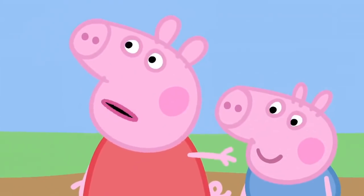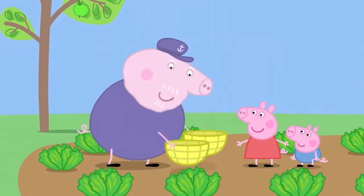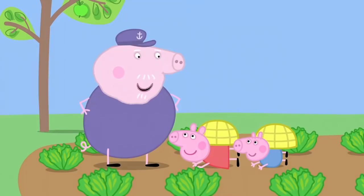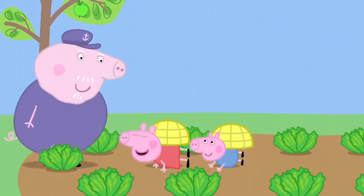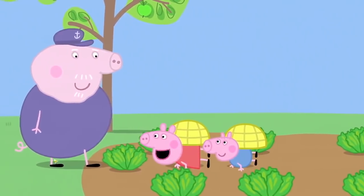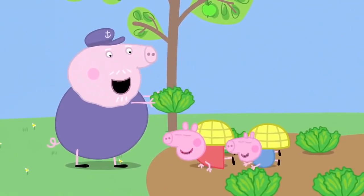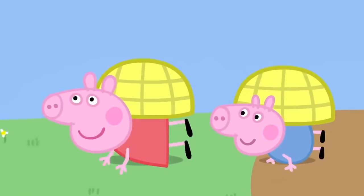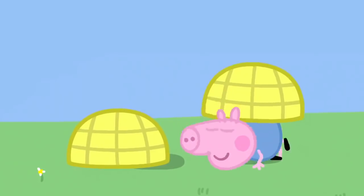Grandpa, George and I want to play cheeky snails. These baskets can be your shells. There, now you look like two cheeky snails. And I'm going to eat up all Grandpa Pig's lettuce. Oi! Keep off my lovely lettuce, you cheeky snails. And when Grandpa Pig shouts at me, I'll hide in my little house.